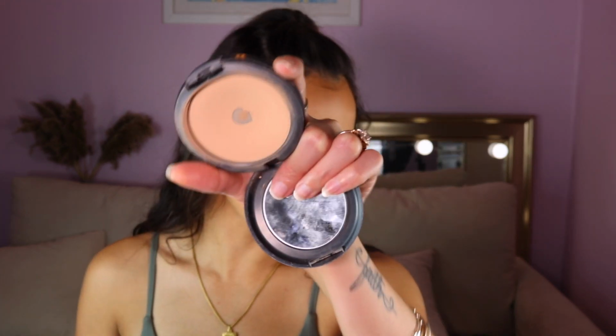I've been obsessed with my MAC Studio Fix foundation powder. So most days I'll normally just use my translucent powder, set it here, and then just buff it all over my face. But whenever I want my makeup to last a little bit longer, if I know it's gonna be a longer day, I will go in with the MAC Studio Fix foundation powder. A slightly fluffy but dense brush. This is one by Pure Cosmetics. It was in the My Little Pony collection. And this powder's in the shade C4.